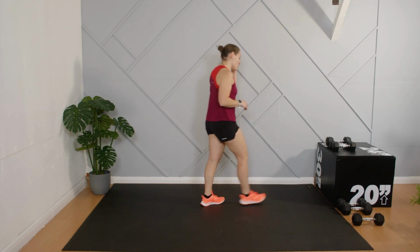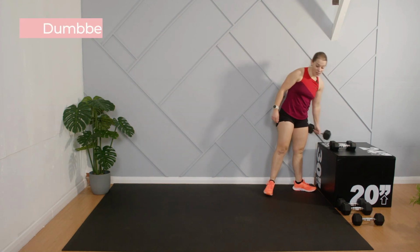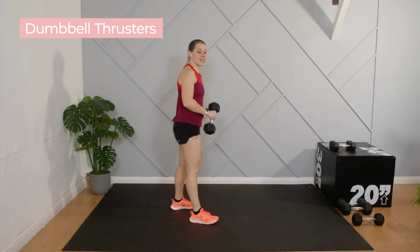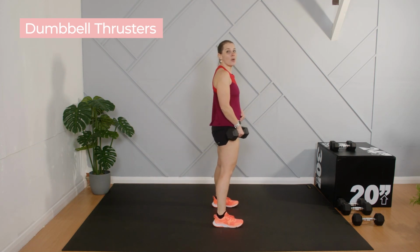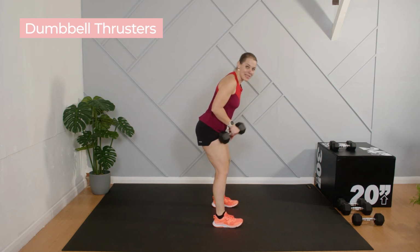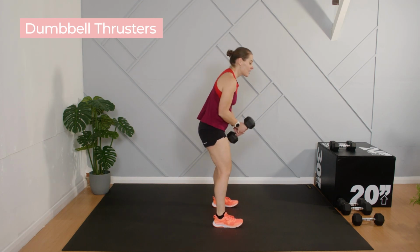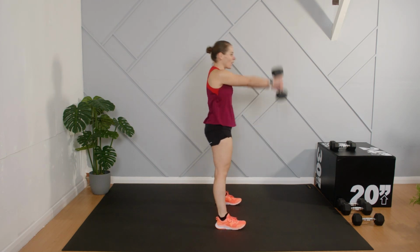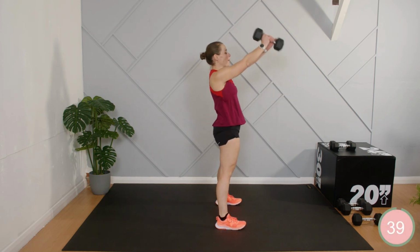Okay, we're gonna do that dumbbell thruster next. This is a fantastic one to do with the kettlebell, as I said before. Really great. The importance here is the hip hinge. So you have to get this hip hinge right. So pushing the bottom back, little bend into the knee, nice soft knee, holding the dumbbell firmly around the middle. 2, 1, let's go. Up, down, up.